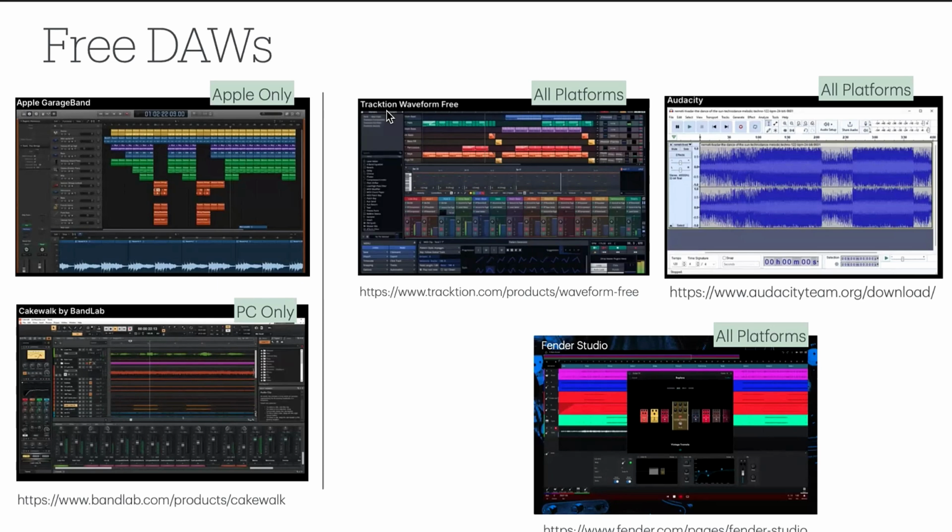Also, I would tell you, you could look at Traction, and you could look at Audacity. And when I send out the slides, you'll be able to click on the URLs and go right to the download pages for all of these if you're interested. On the left-hand side, I've got a screenshot of Apple GarageBand. That's only for Apple, and it comes free with any Apple device. And on the bottom is a PC-only one, Cakewalk, and it's been around for 100 years, it seems like. So a lot of software for you to play with.